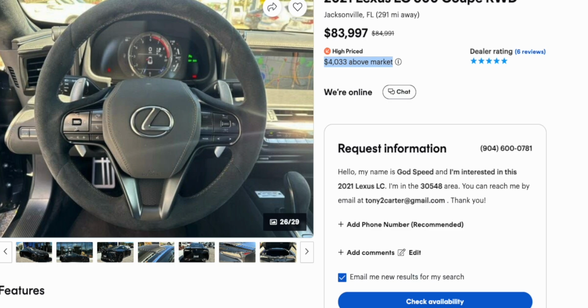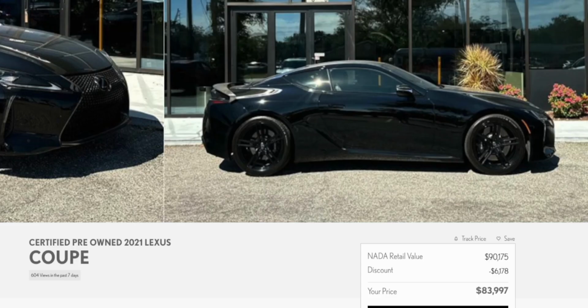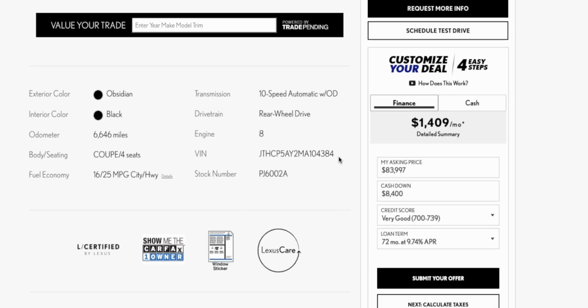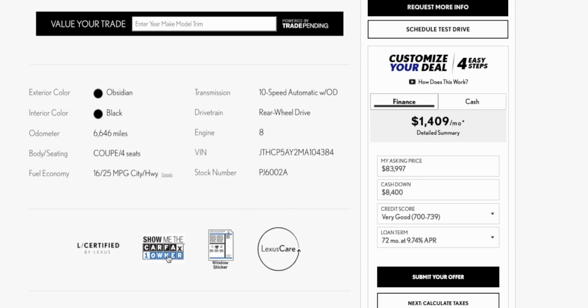All right, guys, let's take a look real quick. All right, we jump over here to the Lexus dealership, guys. We can see some interesting things. Couple things you will be able to see, right? You'll get a chance to see this Carfax, which we're about to get into right now. You'll also get a chance to see that window sticker that I just showed you guys, okay? And then, of course, you got some opportunities out here for financing and whatnot.